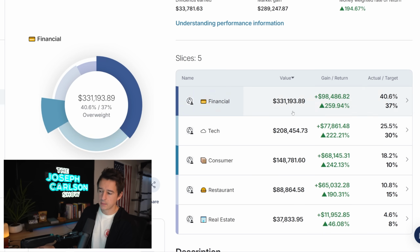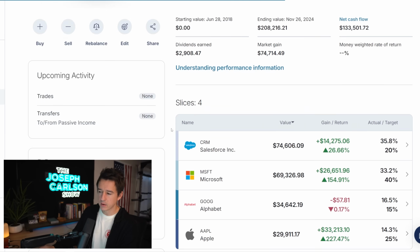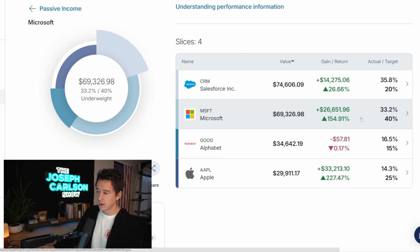When we switch over to the passive income portfolio, I've held Microsoft for a number of years in this one, but I really doubled down on this company when it traded down to around 220, 230. So I added a lot at that point. It's another $70,000 position, $26,000 in the green in this one. So overall, this has been a fantastic holding. Microsoft is just too difficult to bet against.